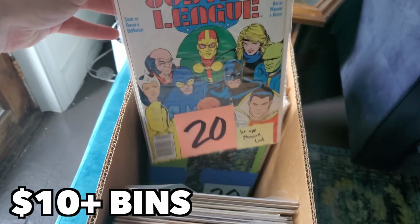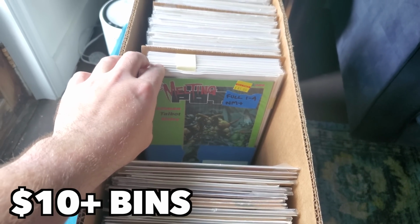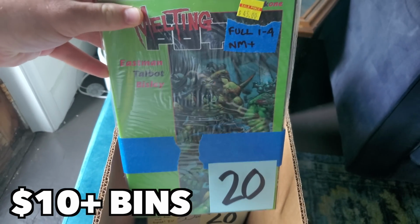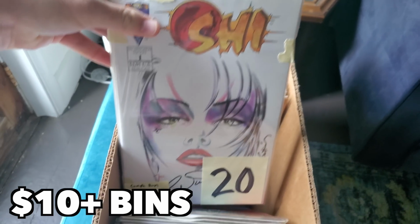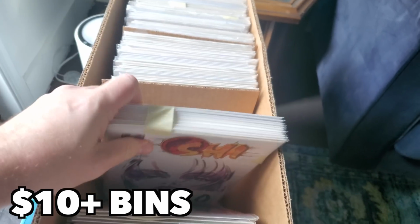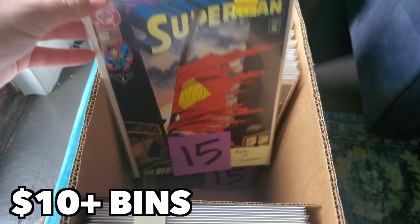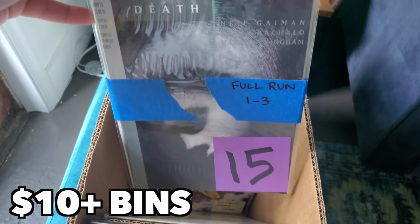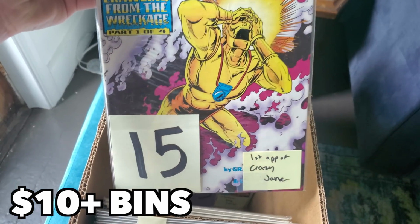First super high grade Maxwell Lord. I might actually try to send that one in, to be honest. Got a couple more mini-series here. Now, you can ignore this. I snuck this in here. This was from a previous collection, but it's the full run and signed. Moving along here, we got the classics, you know, Death of Superman, Death 1 through 3, full run. I could probably charge a lot more for that, but I'm not.